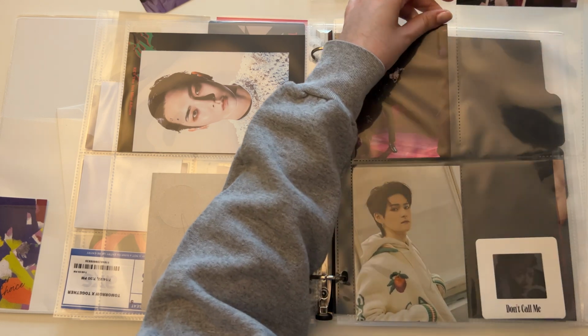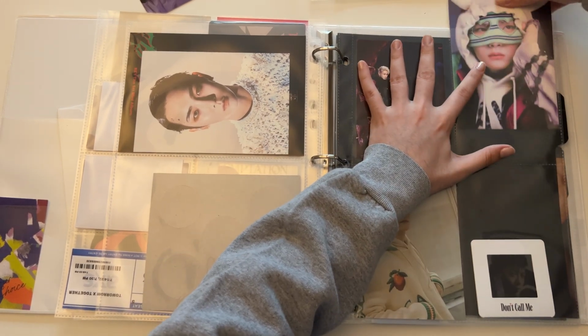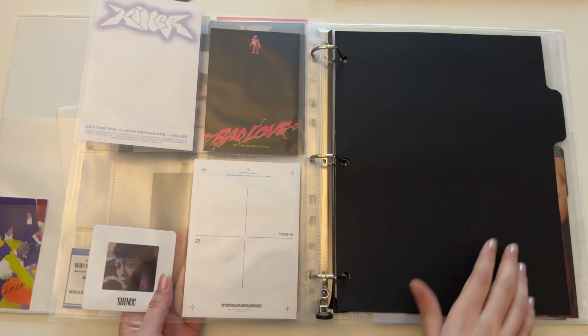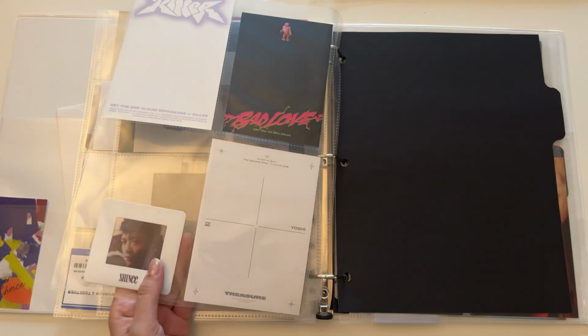That is a Treasure inclusion. If anybody wants it, please take it. I just like to take care of it if I pull it. That's why it's here. But yeah, this is Yoshi. I don't know all the members, so thank God for labels.